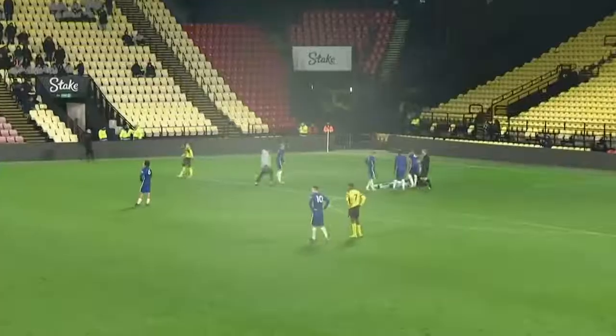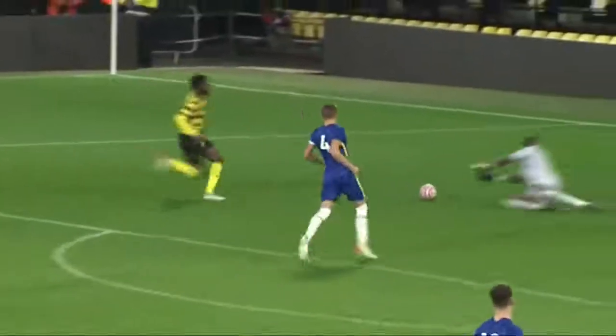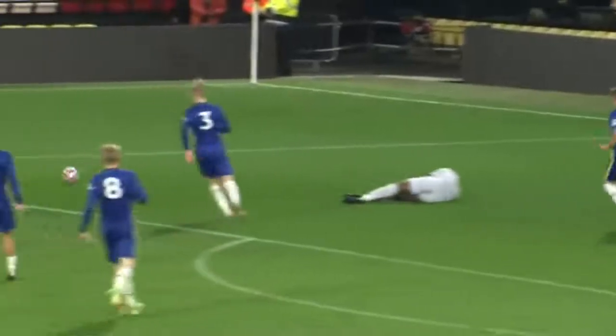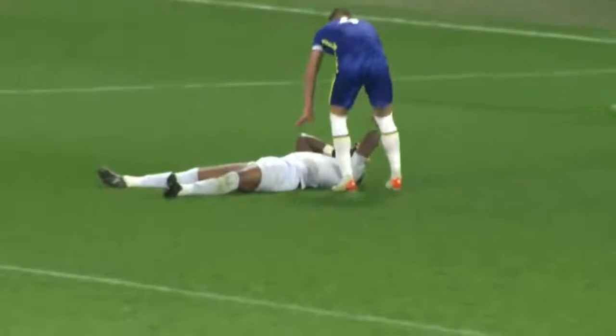I hope that's not as bad as it looked. The Watford player just ran into the Chelsea goalkeeper. He's trying to actually skip over him and he's caught him in the face. That looks like a sore one.